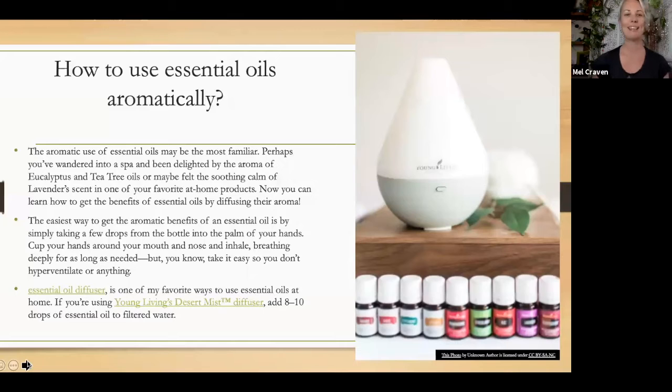So, yes, the diffuser is one of my favorite ways to introduce oil. So if you're a little bit nervous, you're pregnant, and you don't want to add it to your body, just start by adding it into your home and just add 1 or 2 drops, just so you get the feel for it. So a lot of these oils are perfectly fine when you're pregnant, but you always want to just go carefully.